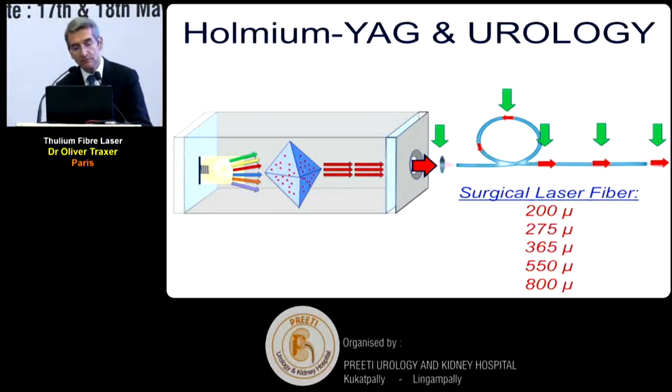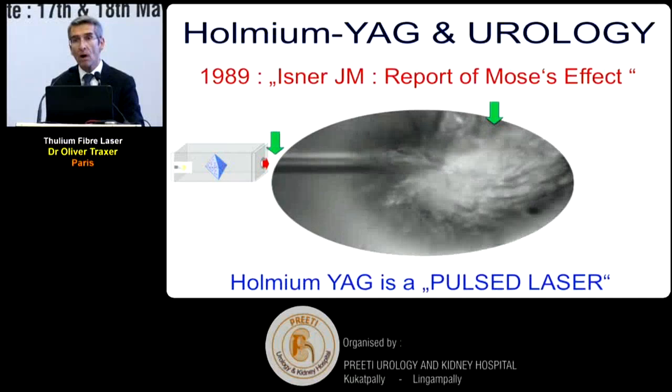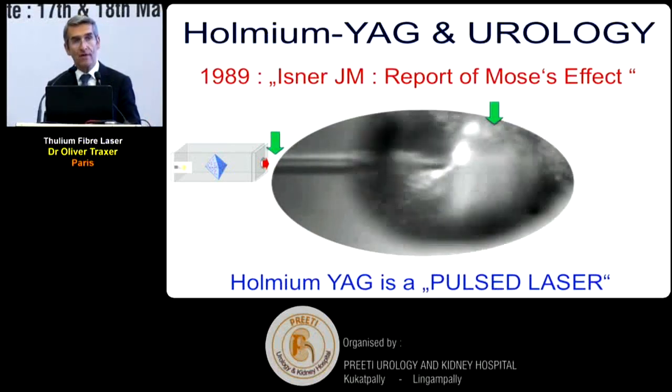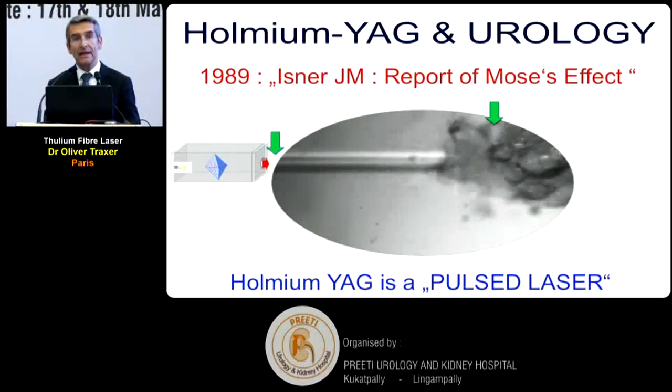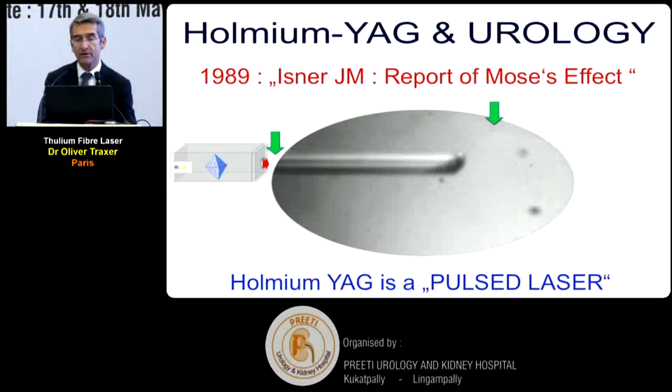At the end of the box, you connect a surgical laser fiber, as you know, of different sizes, from 200 to 800, 1000 microns. And in this fiber, you will produce the different pulses. At the tip of the fiber, that's what you produce when you activate the holmium laser. You produce pulses, because you know that Holmium-YAG is a pulsed laser. It's not continuous. You have pulses of infrared light.